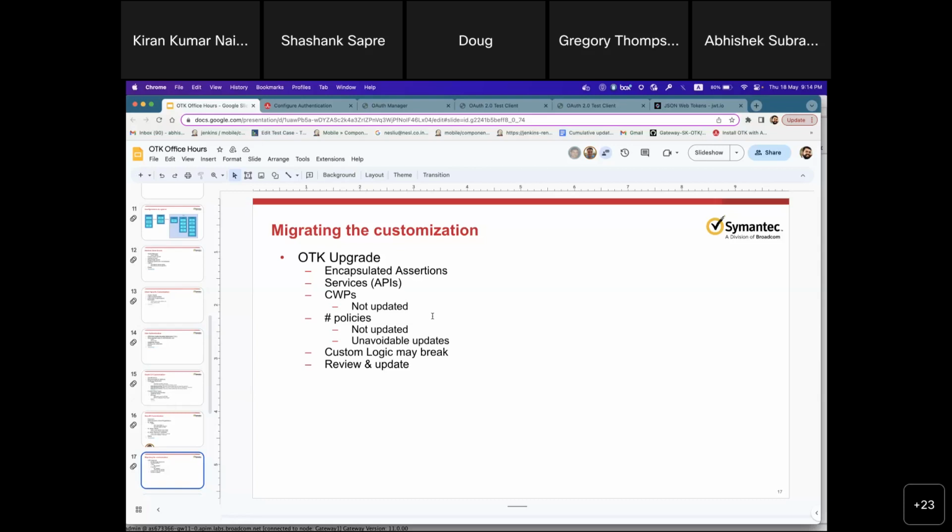The custom logic might break sometimes. So customers have to review their services and customizations, see what got updated, and make those adjustments manually. This is about how to migrate the customizations.